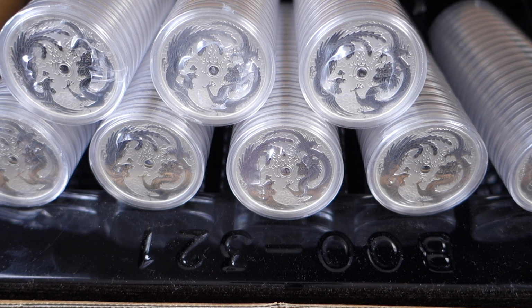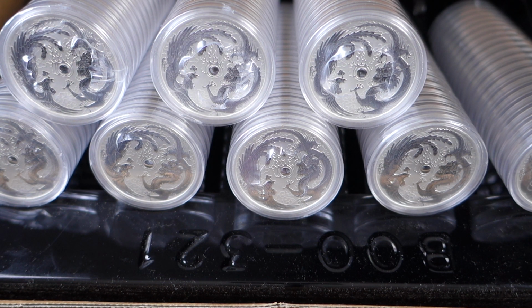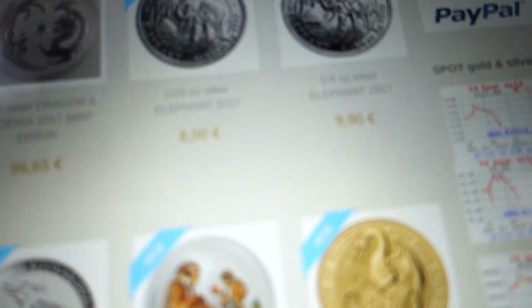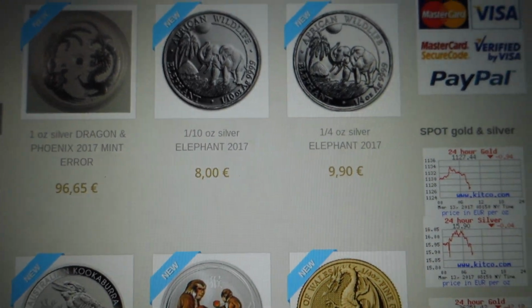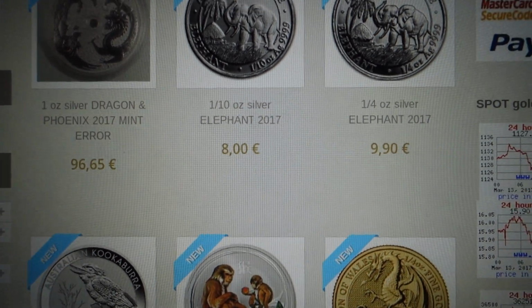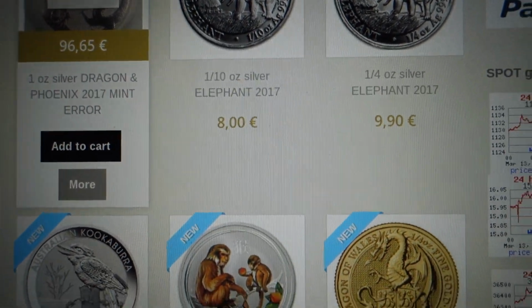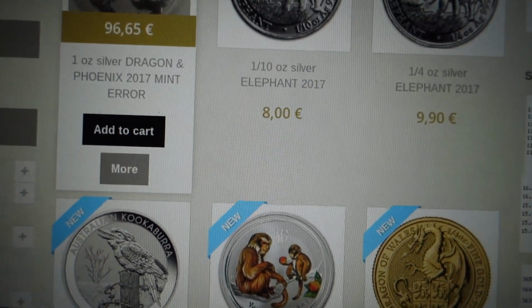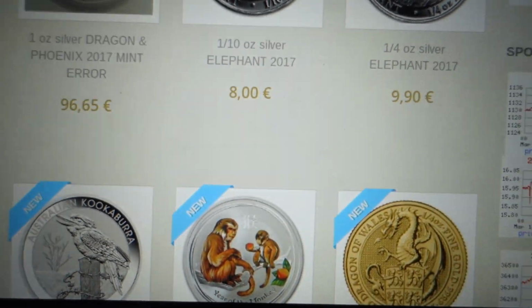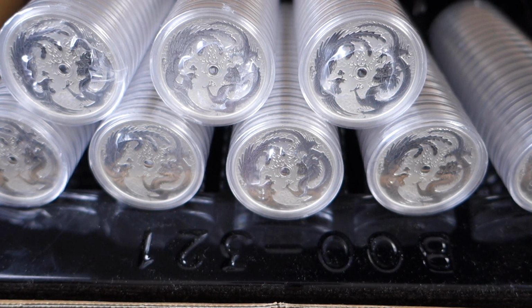Regarding the many people who have been contacting me about pricing, I've got my little pad out. This is a very well-known European dealer, in fact the dealer I got them from, and as you can see, they have the variation listed. Better call Sal on swag, as Dave decided to call these mint errors. We'll see that these dealers themselves have now decided to sell these.